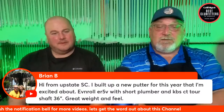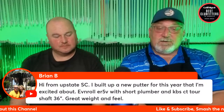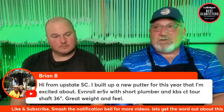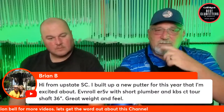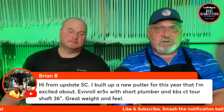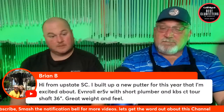All righty. Brian B. from upstate South Carolina built up a new putter for this year that I'm excited about. An even roll. Nice. Short plumber's neck. KBS CT Tour. The CT Tour is actually a really nice shaft. It's right along that idea of the low torque. It's not quite totally beefy, but it's right there. He's put out another one where it does taper down and get smaller. That could be a slightly inexpensive change to get to where you guys want to go. Shaft's 36 inch, great feel and weight. Nothing wrong with even roll. They do a good job.